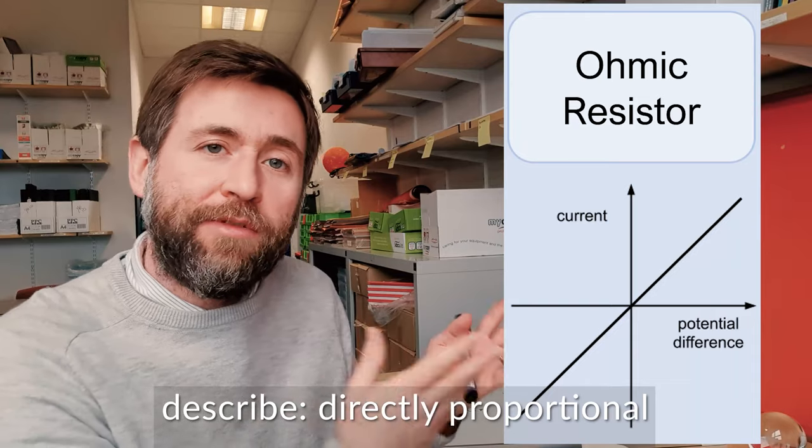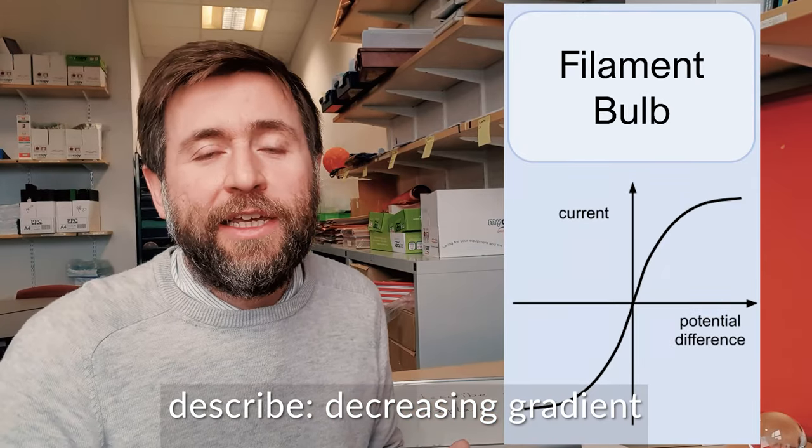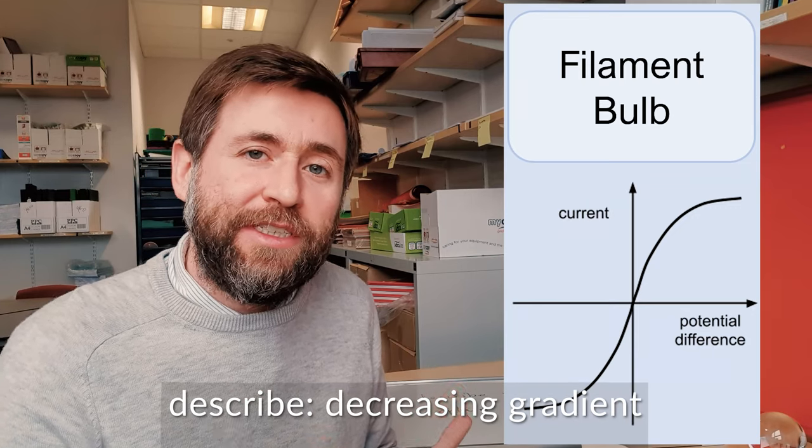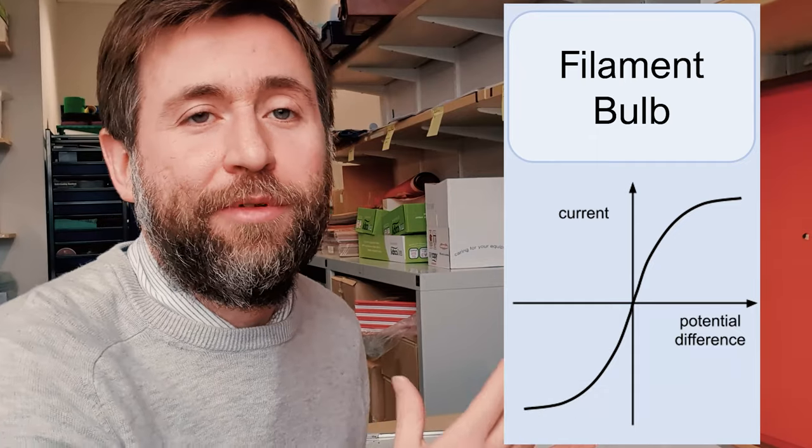If I was to describe this graph, this is a non-ohmic conductor, a filament bulb, then what I would say is it is a line with a decreasing gradient, so it's getting less steep as it goes on. That describes the shape of the graph, but it doesn't explain it. Explaining those two shapes is going into a little bit more detail.